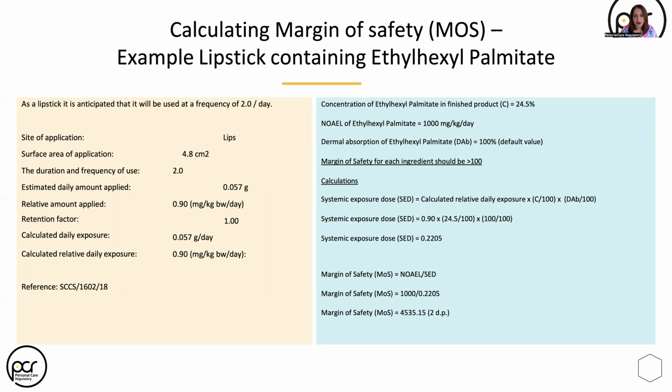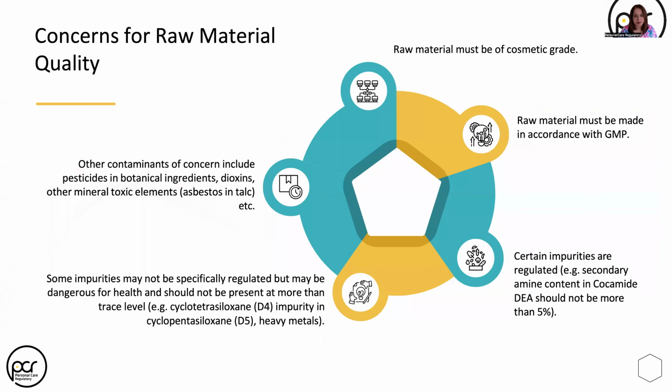Here is another example of how the margin of safety is calculated in detail. As you may see, the site of application, surface area, duration and frequency of use of that product, and the retention factor, all of those elements are important and can impact the margin of safety. And if the margin of safety for each ingredient is above 100, then for the finished product there is a lower possibility of any safety impact for the consumer.